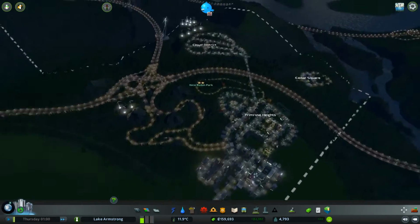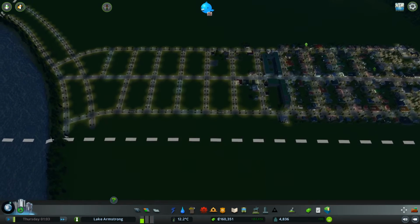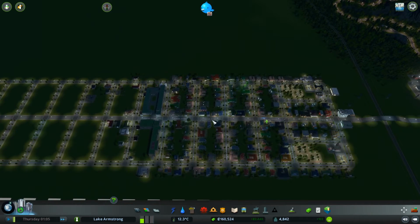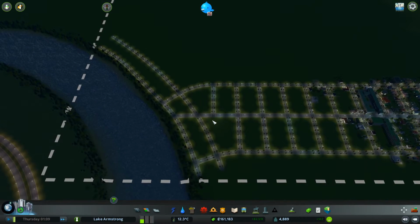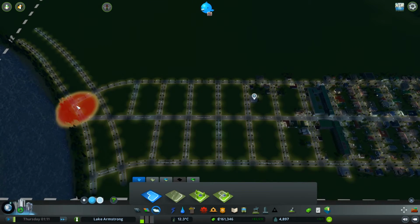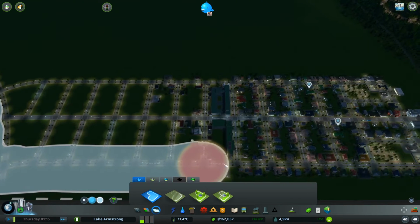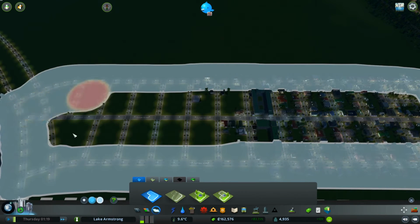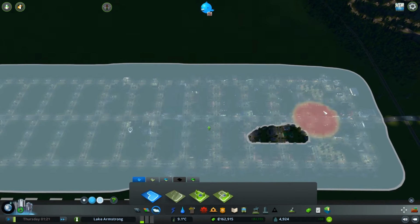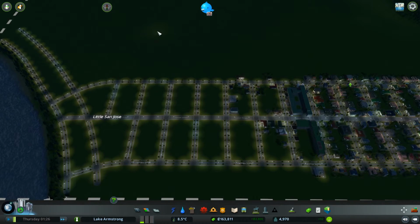Now, are we going to want a district here? Yeah, I might want to give this a district name. Somebody wanted this to be named, and they wanted it named Little San Jose. There we go.